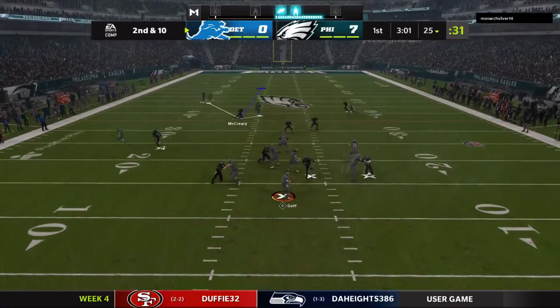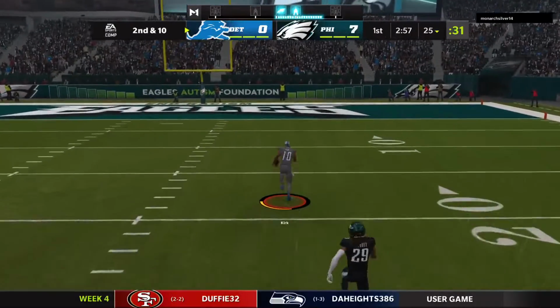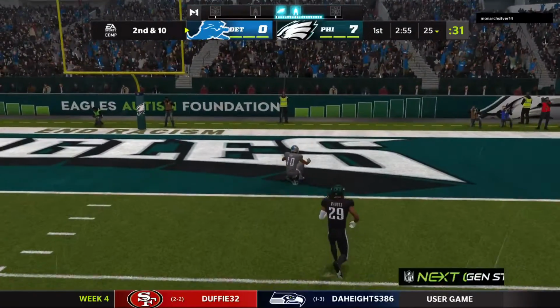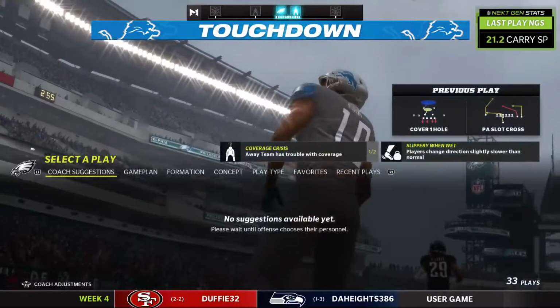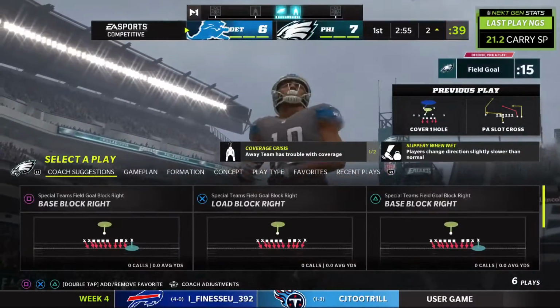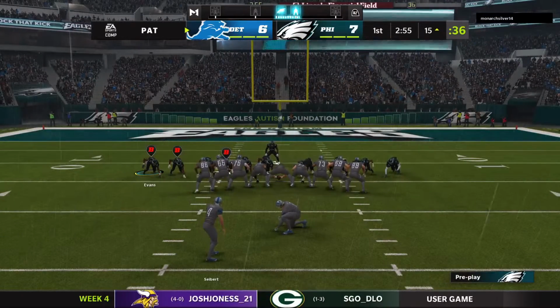Off play action. Here's Goff. He'll air this one out for Kirk. And that's caught inside the 35. Touchdown, Detroit. For as big and strong as some of these guys are, especially when you see them in full pads, it is sometimes hard to appreciate how truly fast they can move.